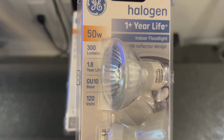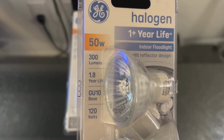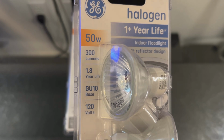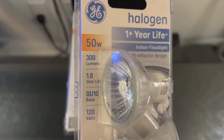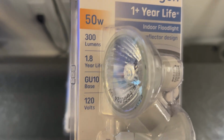I don't know, but whatever it is, it still allows these bulbs to be sold, because if they were even just 10 lumens brighter than that, they would be falling under the ban from last year and they wouldn't be able to be sold. I think these are some of the only, if not the only, 50-watt MR16 GU10-based bulbs that are still able to be sold after last year.